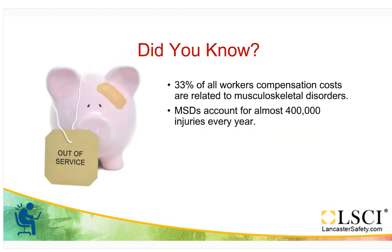Did you also know that 33% of all workers' compensation costs are related to musculoskeletal disorders and account for almost 400,000 injuries every year? These injuries are also very difficult to identify and treat because the injuries are oftentimes very reliant on the employee's comfort level. It's very important to identify these disorders as early as possible because treatments become less effective the longer the hazard goes on.